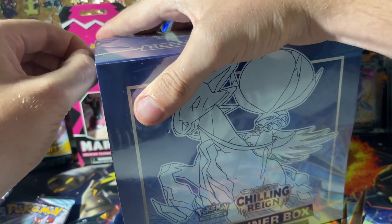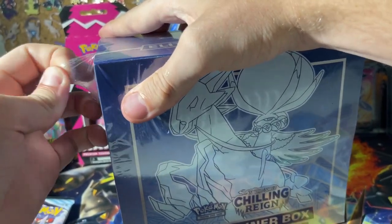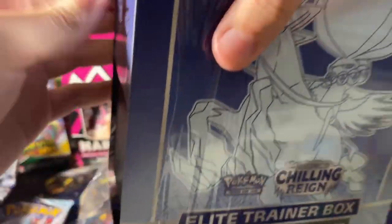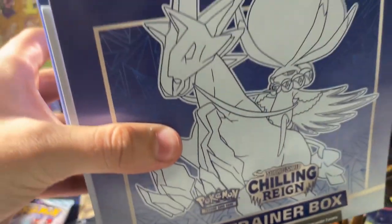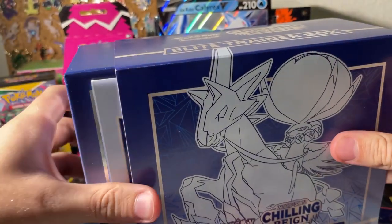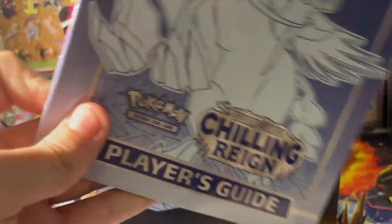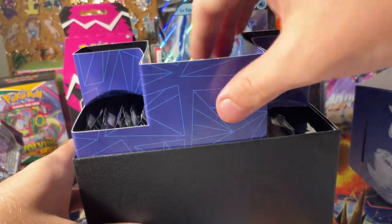Now, here's the story, guys. They stocked Shining Fates Elite Trainer boxes. I know. It's very odd because I have not seen those in the wild, in the flesh, since like earlier this year. And so if you guys don't know, this is an elite trainer box. It comes with a booklet and some inserts and other junk, but really we're interested in the pack.